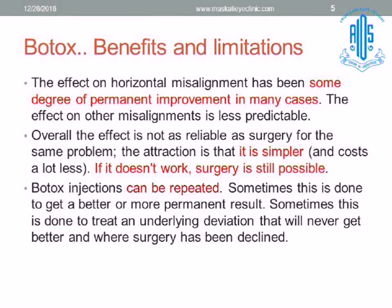So there are benefits, there are limitations. Sometimes you get permanent improvement after a few injections. It's quite simple, it's quite easy. You don't need an EMG machine, though the strabismus specialists will use it with an EMG machine. That's because they have to earn a little more money than the general ophthalmologist. But otherwise you can give Botox even without that. If it doesn't work, surgery is still possible. It can be repeated. But as I said, sometimes after a few injections you get a permanent result.